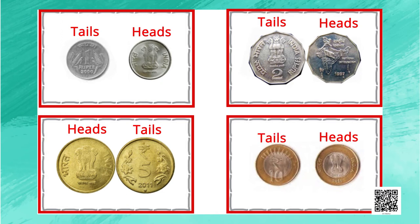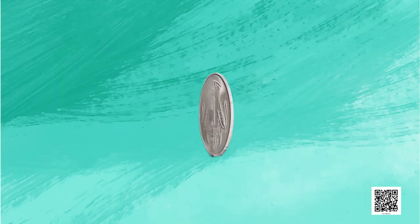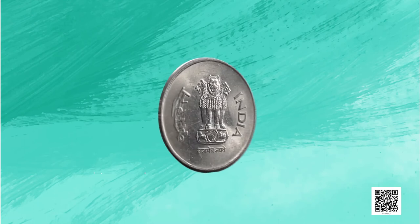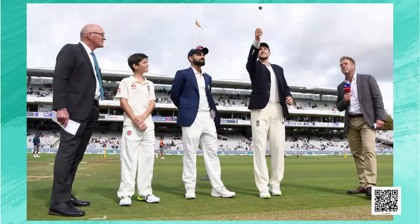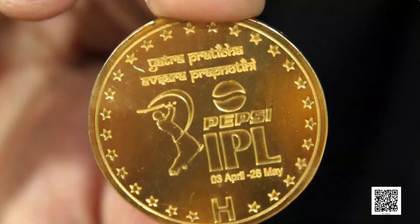Also, when we play any match, we flip the coin and we ask, which side of the coin do you want, heads or tails? When the umpire flips the coin and the captains of the two teams choose their head or tail. I hope you have seen this.